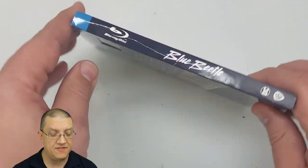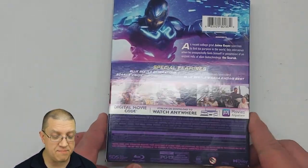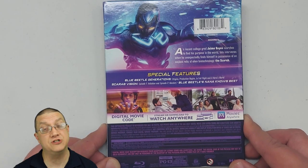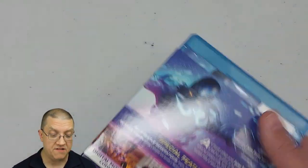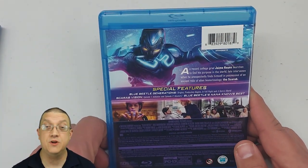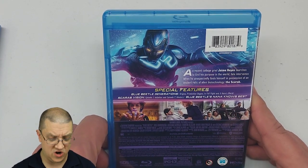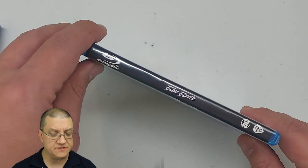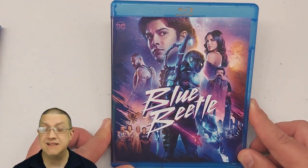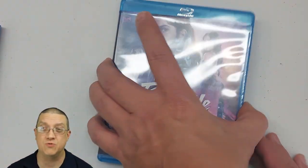And so then we have the spine here, which stands out. You've got the white on the black, which will stand out nicely on your shelf. And on the back, we have our special features listed, a few more production stills, as well as how to use your digital code with Movies Anywhere. Now, as far as the case goes, it's going to be more of the same as far as the artwork goes, only now we also have the credits of the cast instead of how to do that Movies Anywhere code. So yeah, not much difference with the physical case itself, but I always love slipcovers, give a little extra protection to your sleeve. And sometimes they do vary, so I like looking at that quite a bit. But yeah, you can see how that color palette really works well with a Blu-ray case.